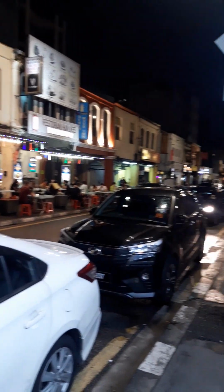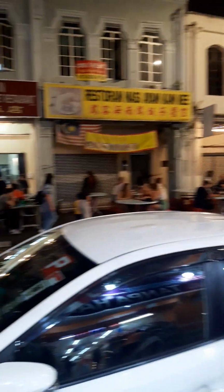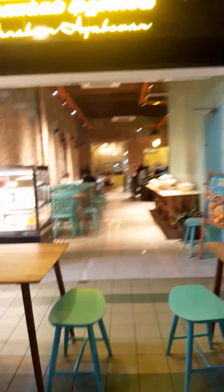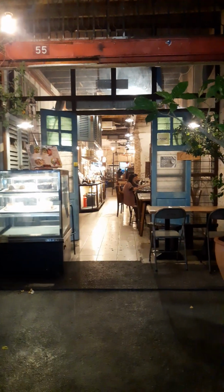Oh, it's a busy night along here. Eating out takes on a new meaning, out on the footpath. So we also have the nice little cafes, and my favourite two cafes alongside each other, and they're using some old buildings and made them into charming little cafes.